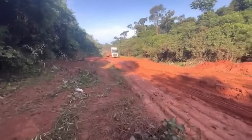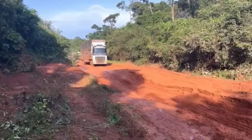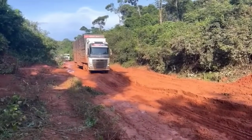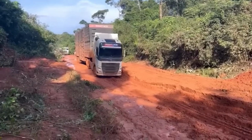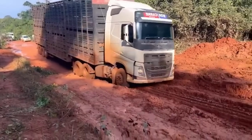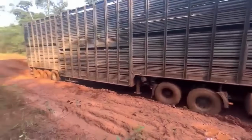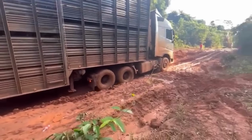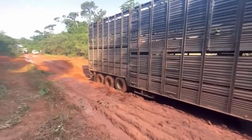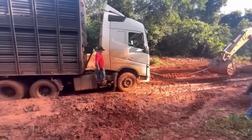Will this giant cargo vehicle be able to overcome this challenging road, or will it need assistance? Let's continue watching. So it did not pass the test and needed the assistance of an excavator.